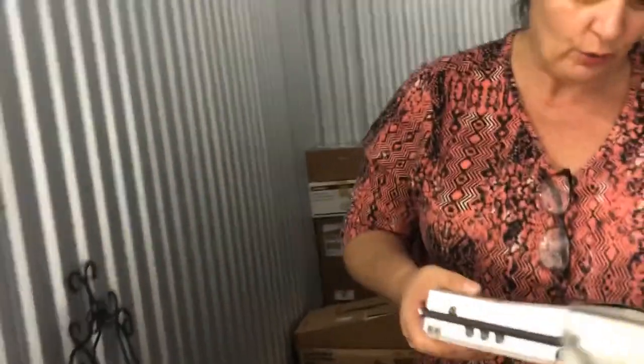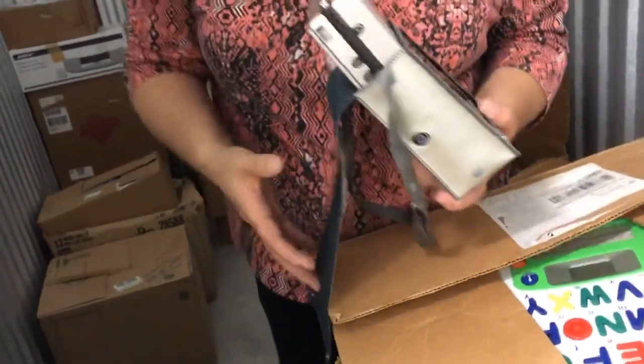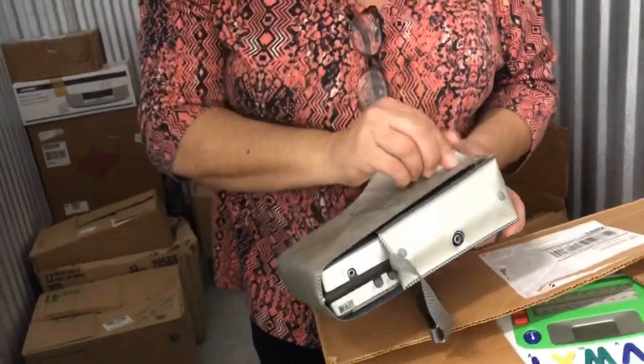I'm going to have to look it up. But anyways, anything that's Sony is top notch, and look at how cool this is. I think it's a TV. Okay. I don't know, but it's really cool. All right, we need to be careful with this. We'll put it with the monitor.